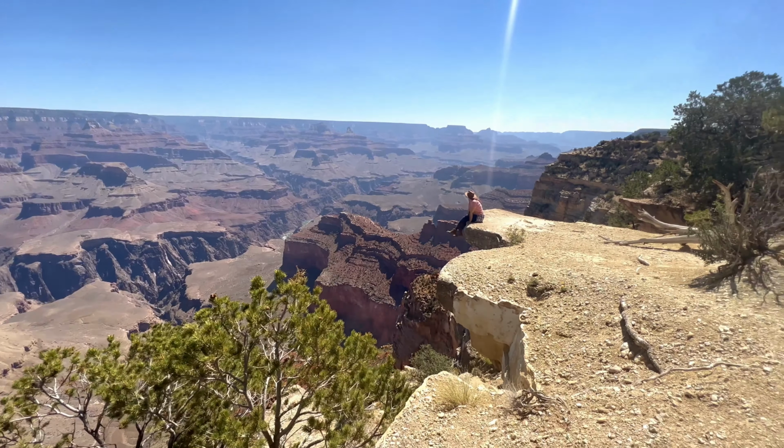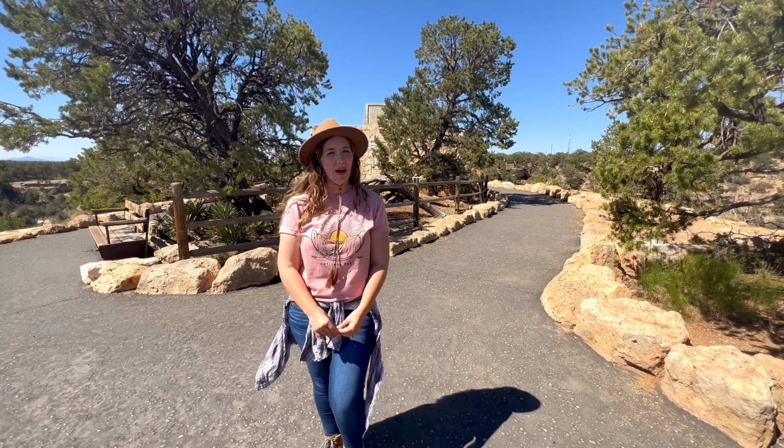About half a mile west of Maricopa Point, you'll find Powell Point and the memorial built here. Now this spot not only provides expansive views, it commemorates the first exploratory trips down the Colorado River by Major John Wesley Powell and his crew.